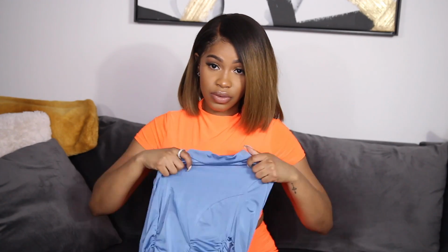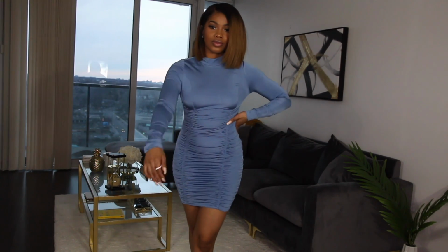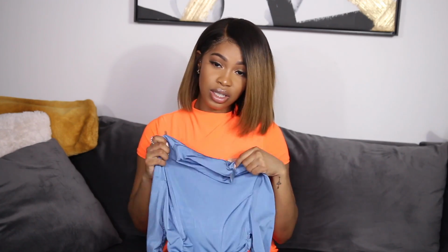I really love the color. I'm trying to get colors in my wardrobe that I don't normally have. So yeah, we got neon orange, we got baby blue, and then I'm gonna show you something else next, also that is turquoise. I love the fit of this. It fits so nice, like so nice.